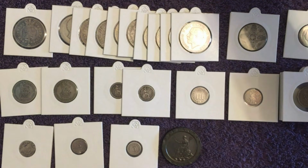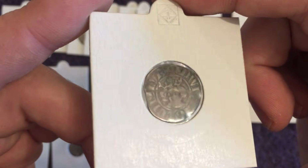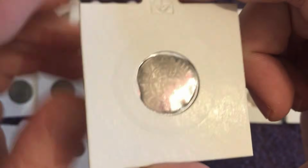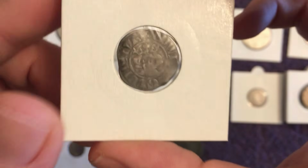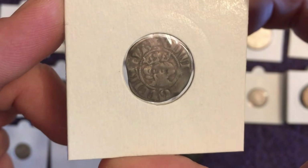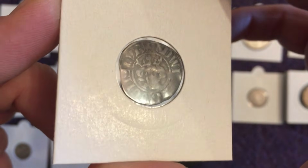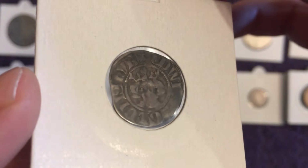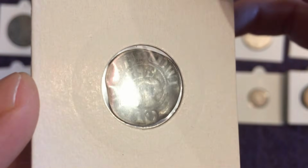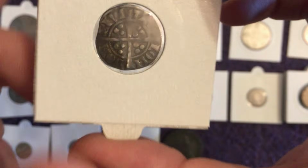All right, that's the 2 pences done. On to the 1p's, or the pennies. Now here we have the oldest coin today. And I think this is an Edward I penny. Do correct me if I'm wrong. This is something I do need to research more. That is the portrait in the centre there. It's not the greatest example, and having it in the flip, you cannot quite appreciate it. I maybe should have shown you all of these before I flipped them.